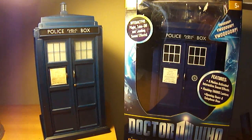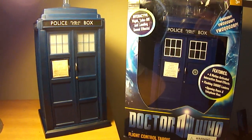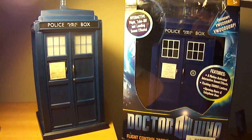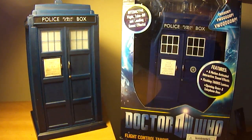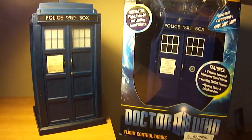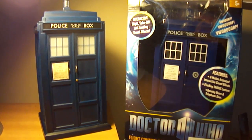Okay, let's do a review on the Doctor Who Flight Control TARDIS. Now, I've heard a lot of reviews on YouTube, and a lot of people spend a lot of time talking about the packaging. Well, we're not going to talk about the packaging. I think that's been talked about enough. What I want to talk about is the differences between these two TARDISes.